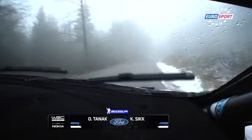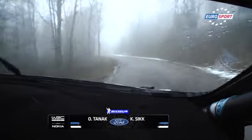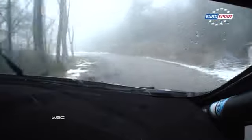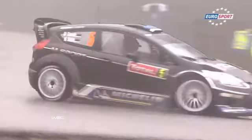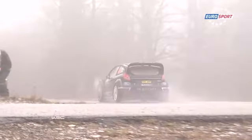Estonian Ott Tanak, 8th overall at this point. He was 4th fastest on stage 11. And like Novikov, this is Tanak's first Monte Carlo. Prodigy of Marko Martin, they say, but as you'd expect, sometimes Tanak is not totally at ease. And stage 12, well, it shook him up more than a little.